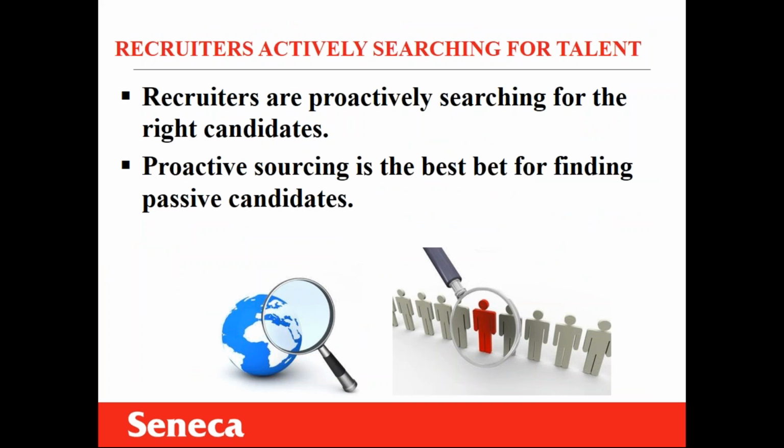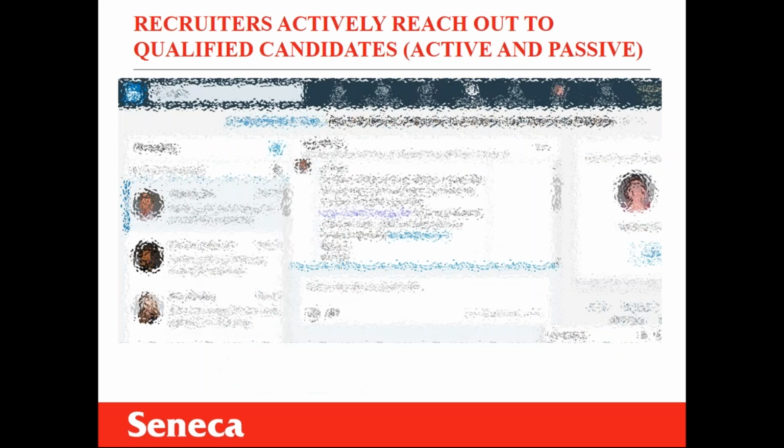You probably know that sometimes when we apply for jobs, even when we only have 60% of the qualifications, we apply anyways. So recruiters are thinking that they're wasting a lot of time going through some of the applications which don't meet the standards at all. So they find it's actually more cost effective for them to proactively search for the right candidates. And LinkedIn is a great place for them to do that. That's the best way for them to find passive candidates. That's why they're putting more investments into LinkedIn and finding people themselves.